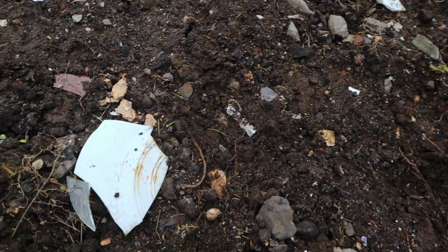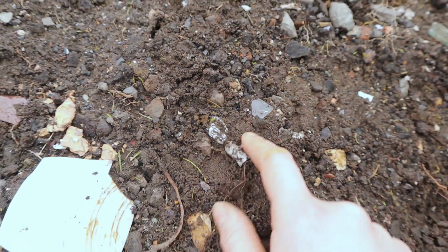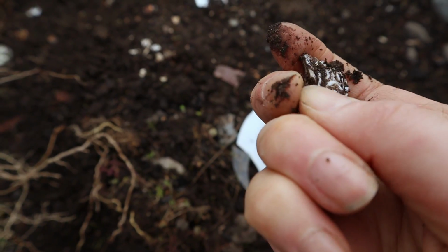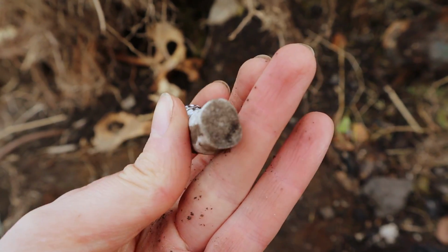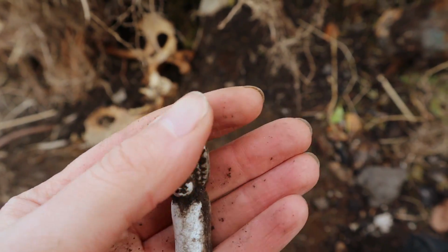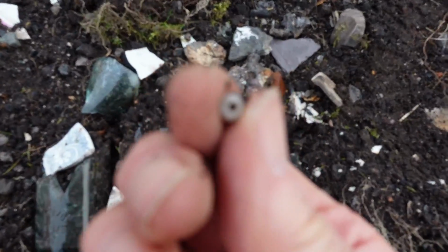And behind me, look, I just disturbed it, but a little face just sticking out down there. I can see something. Mum can see something over there as well. Oh, look at that. It's a little doll. The arms are missing and it's in half, unfortunately. It's in 2 pieces, but it's a really lovely detailed little face, so I'm happy with that. It's a bead. Little white bead.